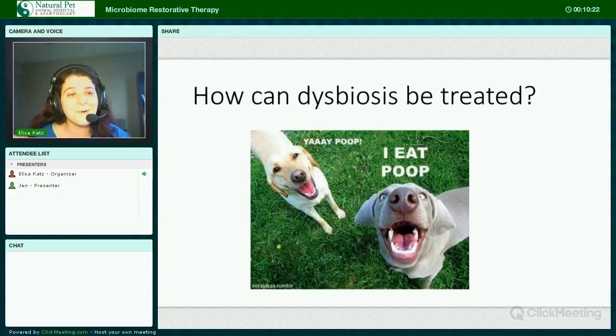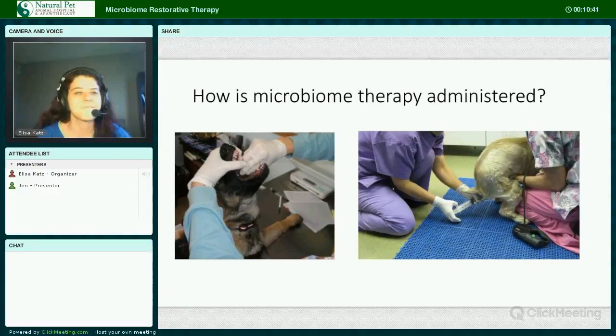However, the most ideal way to treat dysbiosis in your pet is with species-appropriate microbiome restorative therapy. What this means is administering the entire microbiome from a healthy patient of the same species, and this is done in the form of poop. Yay, poop.